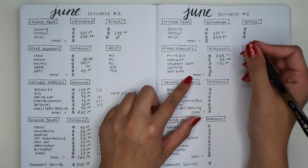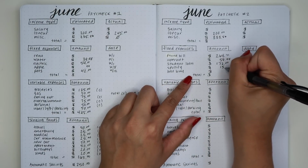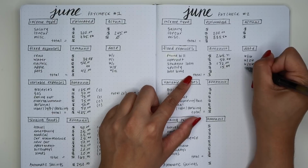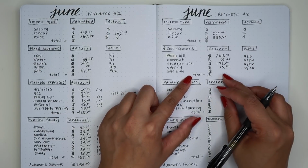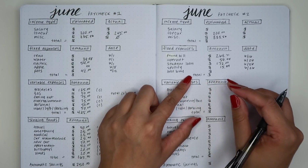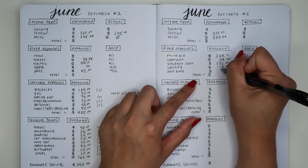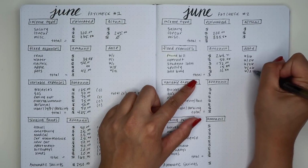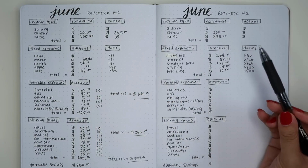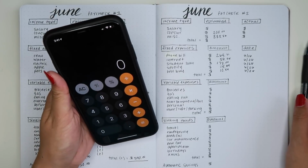Spotify, the family plan for Spotify, $15.89, 6/26. All of my bills come out on 6/26, you guys, for some strange reason. And then Best Buy, which is insurance for my phone, I believe. Yep, 6/26.